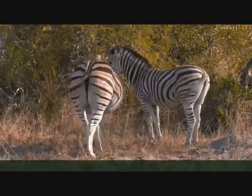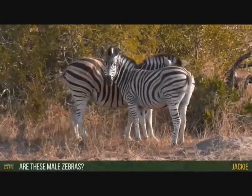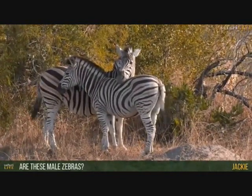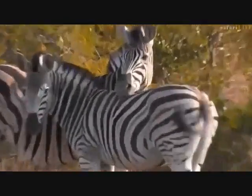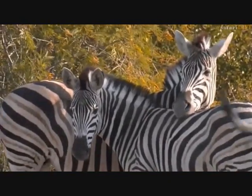It'd be nice. Now, Jackie, you're wondering if these are male zebras. No, not all of them. The one that we're looking at the moment, that's just putting her head on the back of her previous offspring, that's a mare, and she looks like she's in foal at the moment. And I can't tell, it looks like a female too. Her daughter, isn't that great? That's a perfect screenshot there.